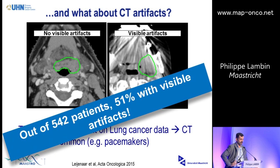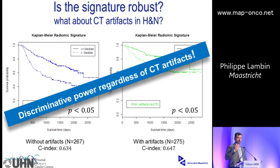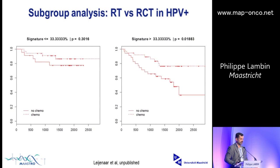So we just tried, again without any processing, any calibration, blindly, and again it worked significantly, again as a continuous variable. So this is to tell you that we believe this approach is very robust, and even when there are some artifacts, this approach can extract some information from slices without artifacts and make a prognostic signature. So now we are doing further analysis together with Institut Gustave Roussy.